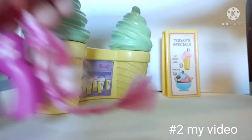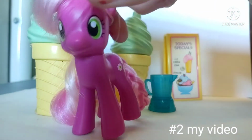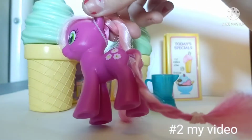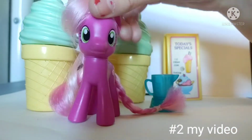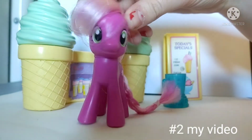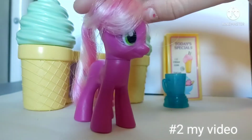Hey, give me that back. Okay, it's fine. Someone is going to get some ice cream. Someone has to get ice cream. There's no way that someone could not want ice cream because it's hot out, even though it's winter and there's snow on the ground. Someone's gonna buy ice cream.